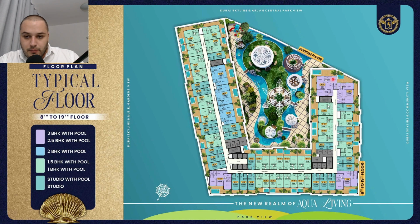Now we have 3-bedroom units which are taking place only here, so we have only 19 3-bedroom units inside of the entire building, one per floor, located again right here with the views of the internal or the facilities area of the building. Then we have 2 bedrooms, as you can see, which are located here. These are the units with the pool and the study room as well. The rest of the 2 bedrooms are in blue in here. They are without the study room, only the pools, as you can see.